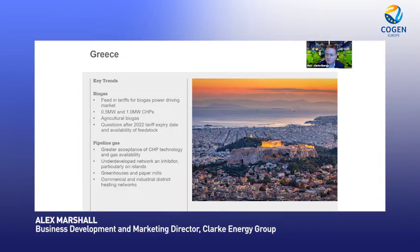Greater acceptance of CHP and the gas availability, particularly on mainland Greece, but there is a challenge more widely in Greece with the lack of availability of natural gas on the islands.